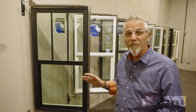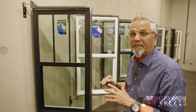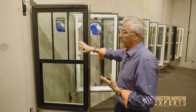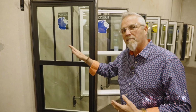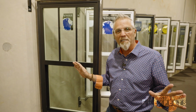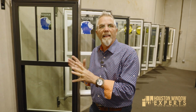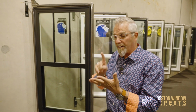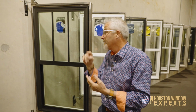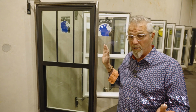So let's start with the vinyl. And the vinyl, they pretty much have two product lines. Let me start by telling you what the similarities are. Similarities are the glass. Across the entire product line for Windsor, they're using Cardinal glass, which, if you've watched my glass video, actually I'll put a link to it right here, about low-E glass, you'll see that the best glass out there is made by Cardinal. You'll find that in Andersen and Pella and Marvin and Windsor. Your top tier qualities are using that. So the glass across all the product lines is going to be the same. So that's what's good about it.